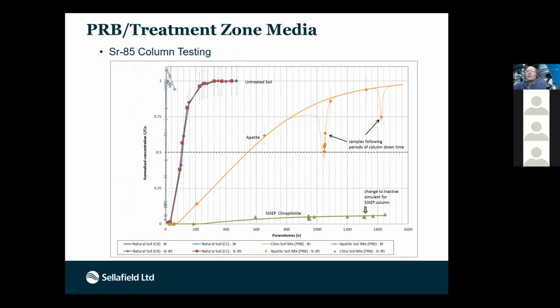So in the strontium 85 column testing, that's shown in these graphs. We've got the very left-hand curves there showing the tracer removal, and then we've got the red and the blue points showing how strontium goes through naturally through the column experiment. So we're getting some retardation there, reaching kind of an equilibrium after somewhere over 200 pore volumes. So we've got some results there for both the apatite and the 6-ep Clino, which were both very promising during the batch tests. And the 6-ep Clino is, as per the batch test, showing very, very good rates of removal there at the bottom, over 1,000 pore volumes.